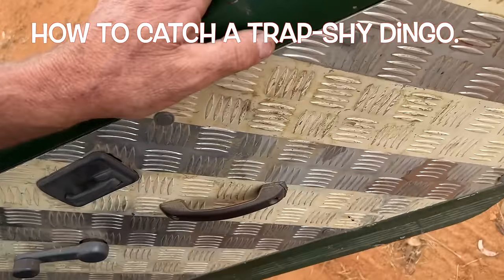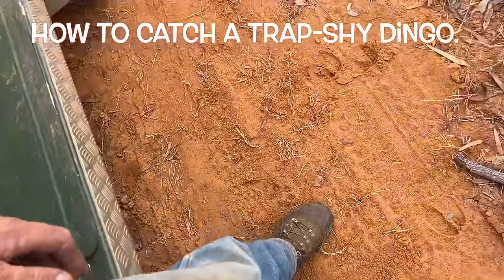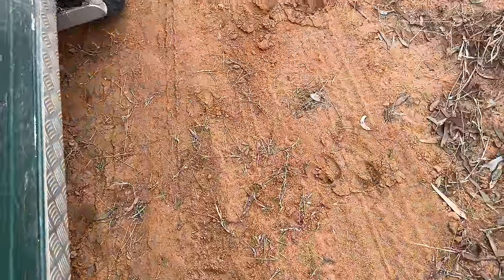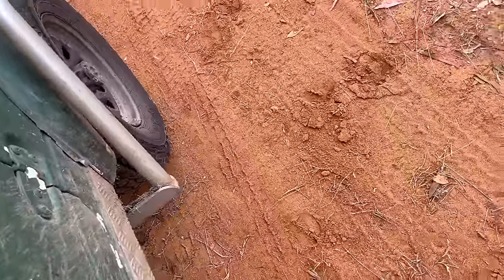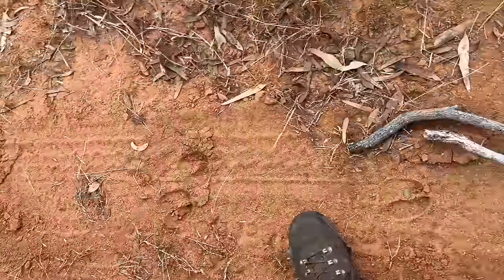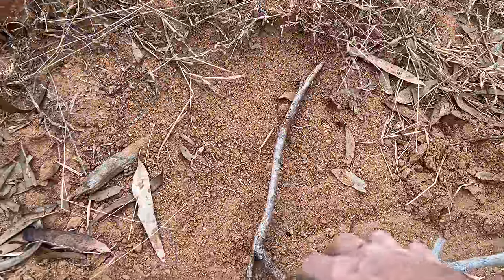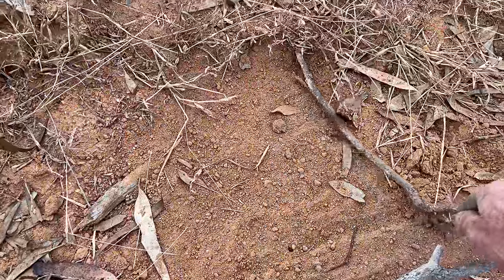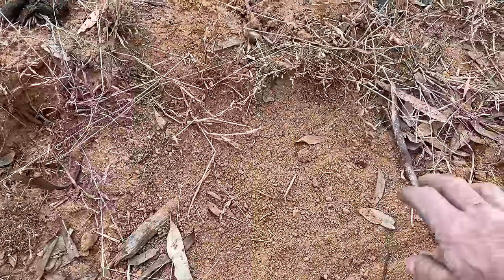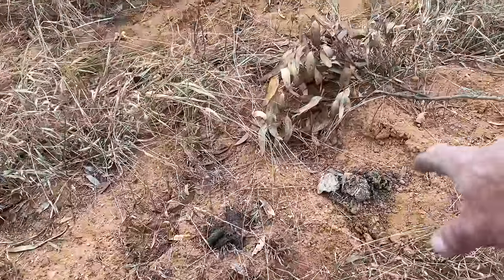This is a classic example of what I try and tell people about traps, how you have to check them all the time. There's been a beast walk up here, has bumped this with his nose, he's walked over the top and he's put the stepping stick right over the top of the trap. There's the trap there, the other scat there.